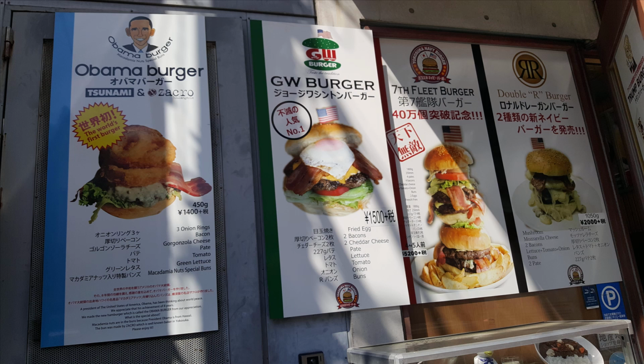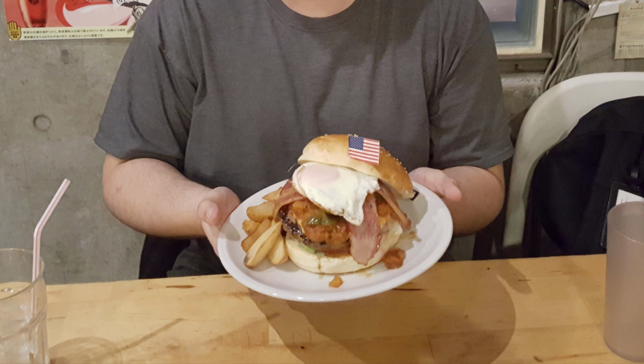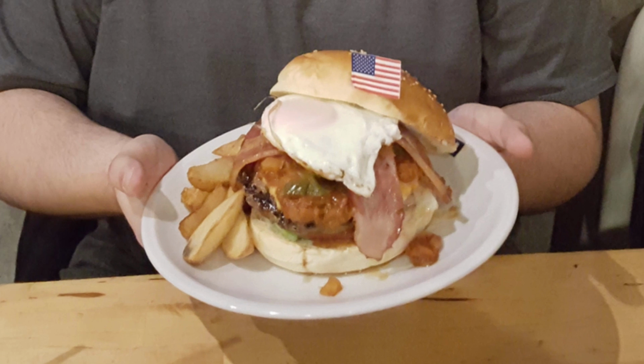There's also some Western food eateries that had some USA inspired material. I had a cheeseburger themed after the current president of the USA. Needless to say, I was super full to the point of being sick and wanted to run a marathon after all those calories.